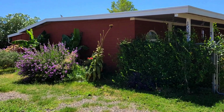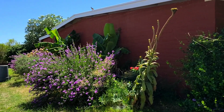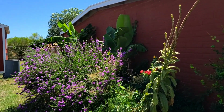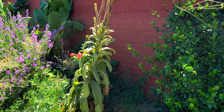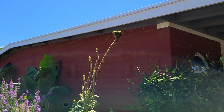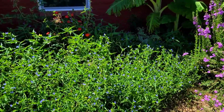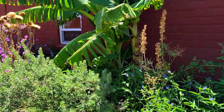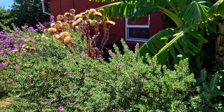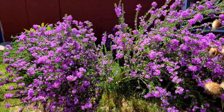So here we are at the north side of my house. And this is where I have my north side jungle here. Some Texas Rangers for some color. I have my bananas. Huge mullein plant here. Look at the flower stalks on that guy. Isn't that pretty? Have a rose bush trying to emerge there. Beautiful Texas Ranger in flower. Isn't that gorgeous?